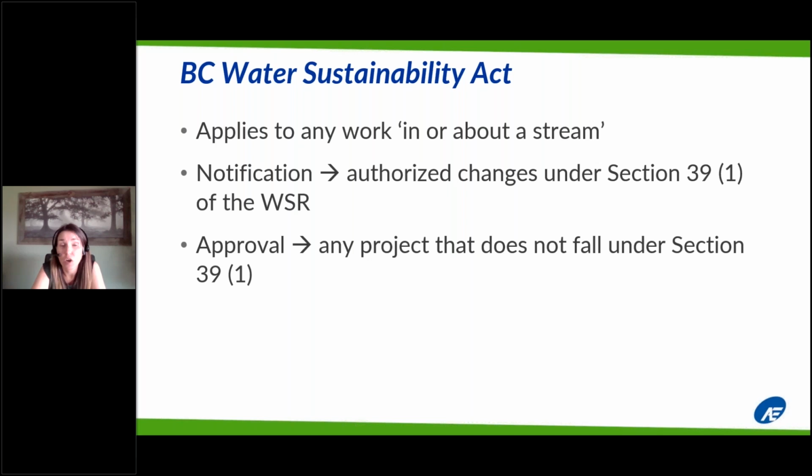For example, a culvert, you can do a culvert under a notification, but there is a list of conditions that culvert has to meet. So the culvert has to be able to pass the 1 in 200 year flow. The culvert has to be buried at least, I think it's 1 meter underneath the road surface, and there are probably 6 or 7 other conditions. So often we have clients that are expecting something to go under a notification, and then we find out through the design phase that, say, maybe the culvert's not big enough to pass a 1 in 200 year flow. That then actually triggers an approval application. And so approval is the second type of application, and it's for any projects that do not fall under Section 39.1.